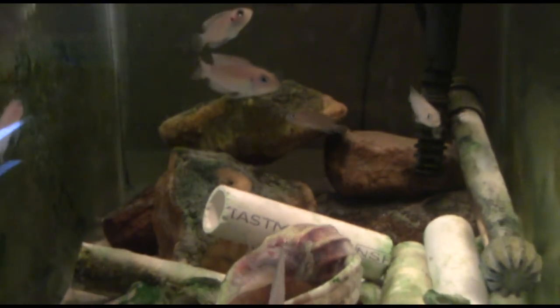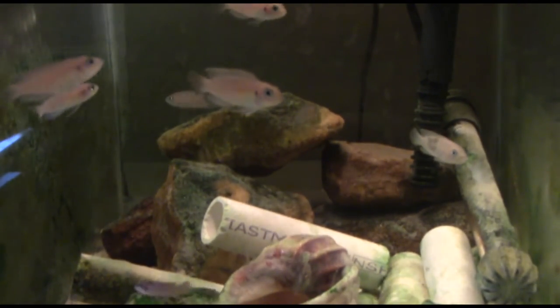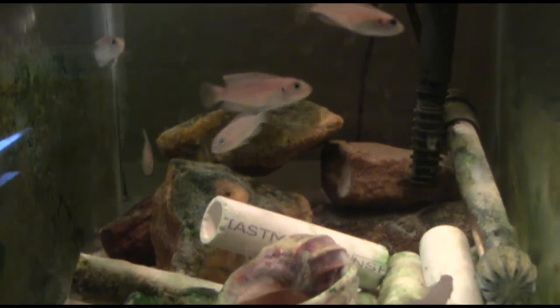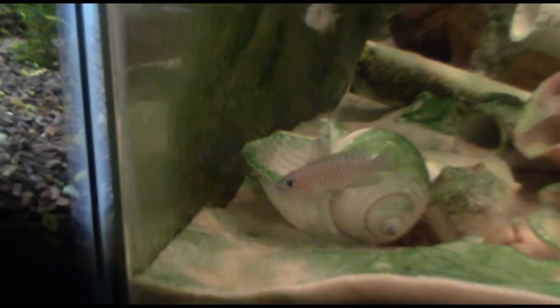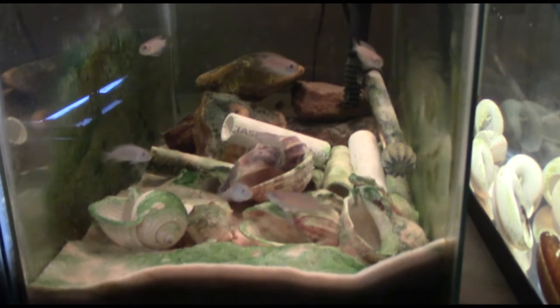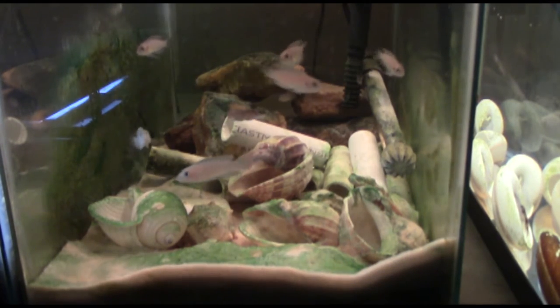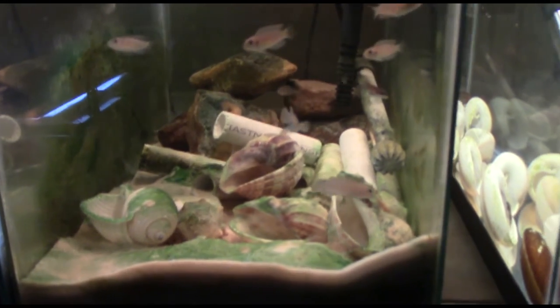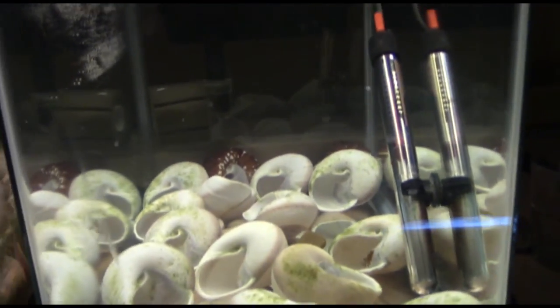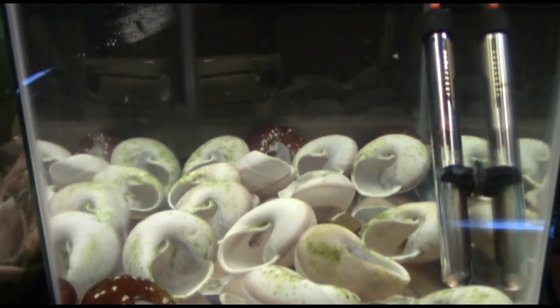So yeah, I have four brevis, four multifasciatus, and one little baby ocellatus blue. But yeah, they're all doing really good. I just have to separate these guys off into their own separate tanks, and we'll be back on track with them. And now, here is one of the biggest updates of the entire video.